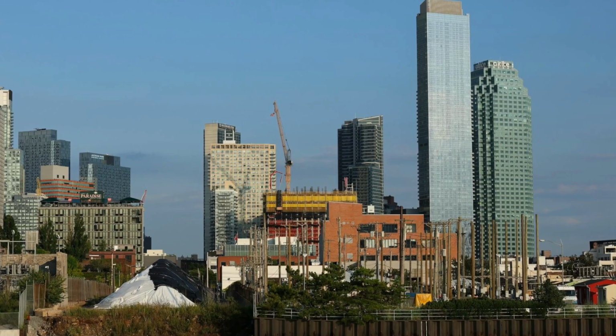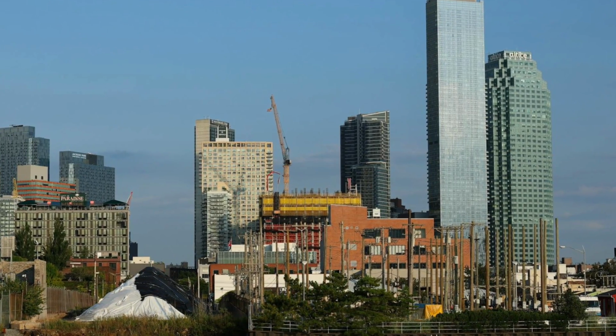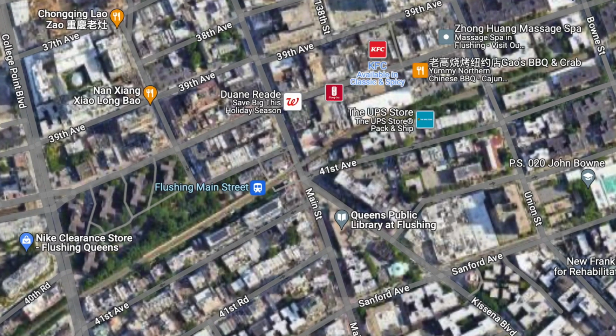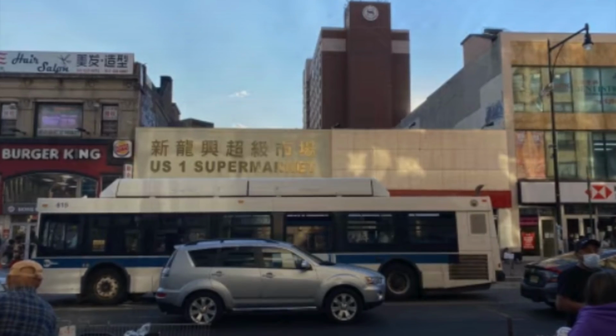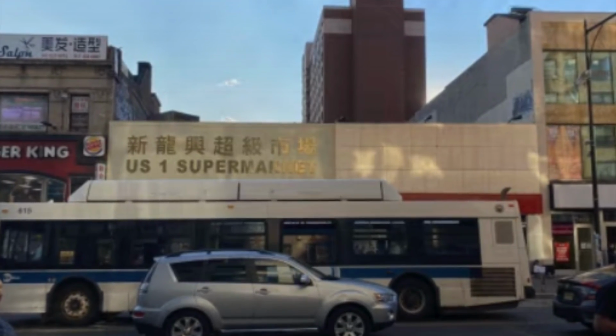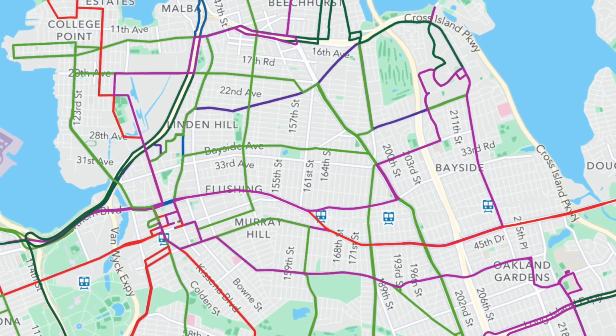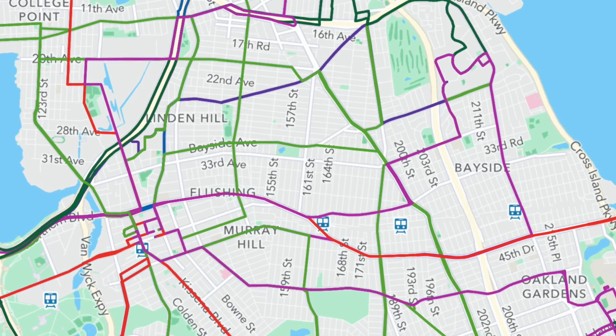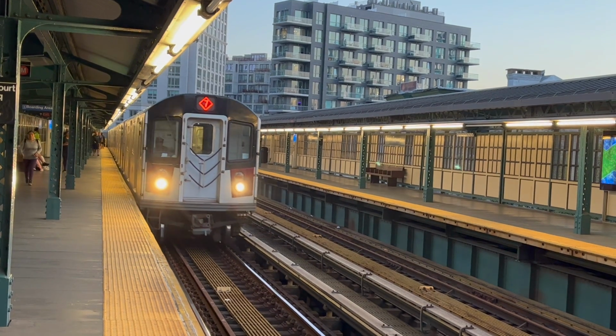Over the last 20 years, when Queens has been increasing in population, Flushing has been at the center of this new development. But with more people comes more traffic, and these Flushing bus routes are always crowded. What I am saying here is that these redesigned half measures will do little to solve congestion here. The real solution is trains.